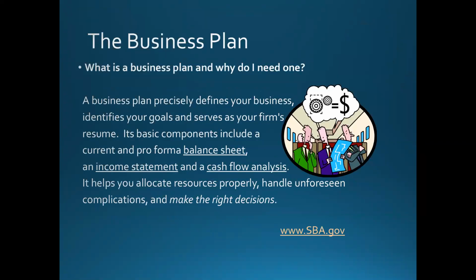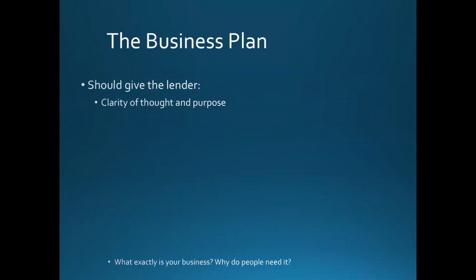This is the SBA's definition of a business plan, and it is all about the numbers. They want to see a balance sheet, income statement, and cash flow analysis. We just say it needs to be clear.